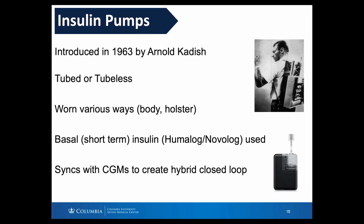Now, going into insulin pumps. So insulin pumps, people with type 1 diabetes, they depend on these devices instead of doing multi-daily injections, which is basically taking daily shots. So it's still an early development, and it was introduced in 1963. They could be tubed or tubeless. So tubed or tubeless means you could have a tube that's wrapped around the pump just to administer insulin, or it's going to be pod-based, which can be done.